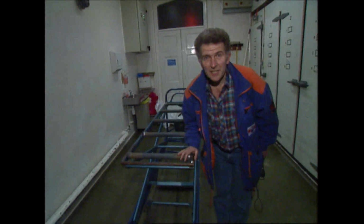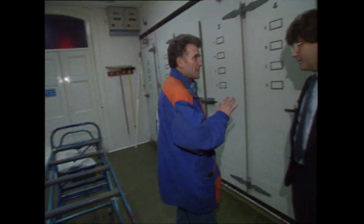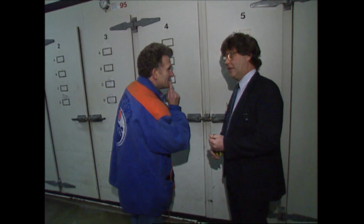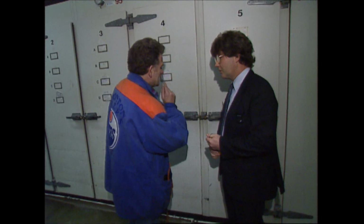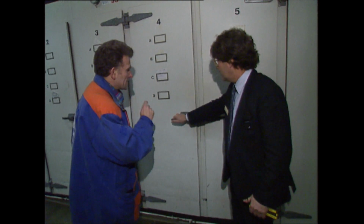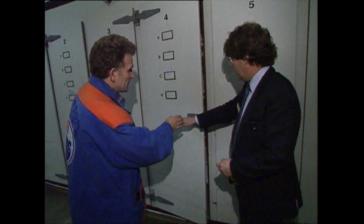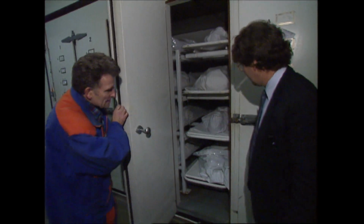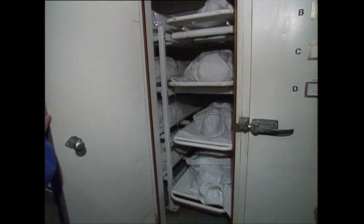It's nice and cold in here. What kind of temperature have we got inside these cupboards? I wouldn't like to give an exact figure, but pretty cold. Are we allowed to look in? Yes, that is all right. Is it pretty heavy-duty stuff when we have a look in here? No, this is pretty ordinary, run-of-the-mill stuff, I'm afraid.